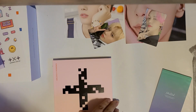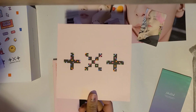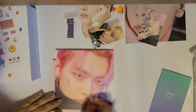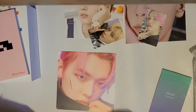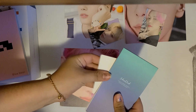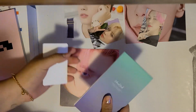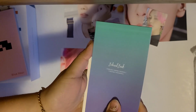Okay, let's look at the postcard. Let's see, 1, 2. Yay, I got Jeonjuni. So I don't have to trade for the postcards, which is great. I only, because they're big. And let's look at the photocard. So let's get this one out. Okay. And I'll keep it because this is a transparent card, so I'll need it to put in the background. So let's see who I get.